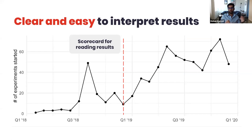Before we launched the scorecard, there was no standardization. Results were floating around in multiple different formats, from notebooks, SQL statements. It was all over the place. It was really hard for two teams to share results.